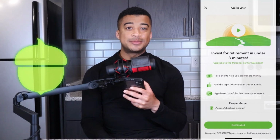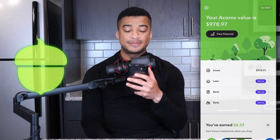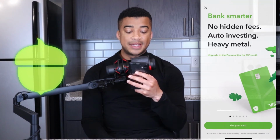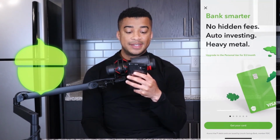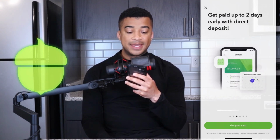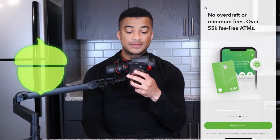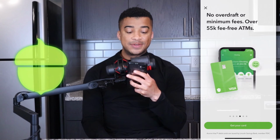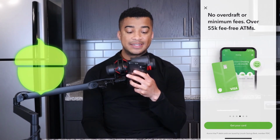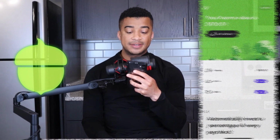The next account option is the later account, which is just a retirement account. The next option is a bank account that comes with a debit card. You can set up this card to work with the roundup feature and automatically invest your spare change, get paid up to 2 days early with direct deposit, no overdraft or minimum fees, over 55,000 fee-free ATMs, and you can set up your account to automatically invest a percentage of your paycheck.